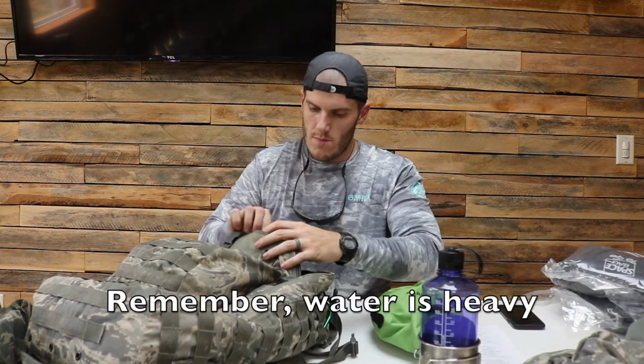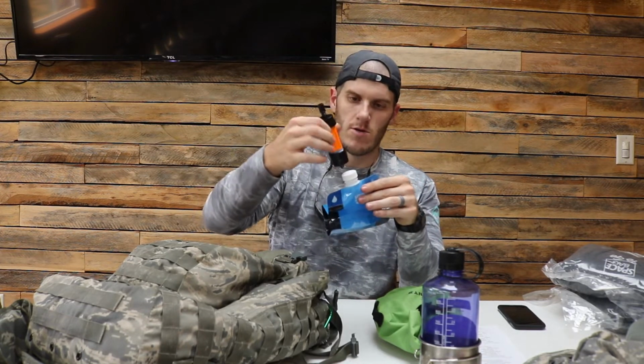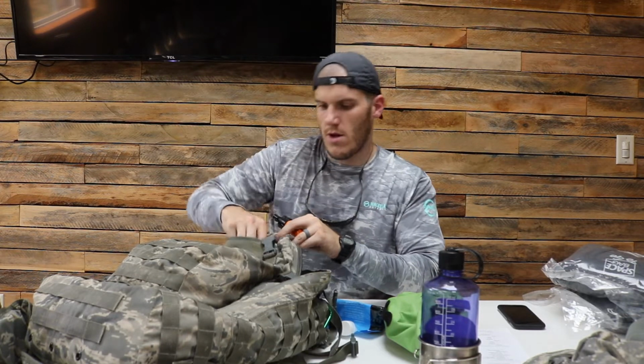But another thing I like to keep, this is a Sawyer bag. This came with my filter. It's just a roll-up bag that you can fill with water, and it threads into this filter right here. It screws on the top. And I think it actually screws onto any standard water bottle lid. I've also got this little backflush cleaning plunger. It came in a kit. It was like 20 bucks at Walmart or Academy.